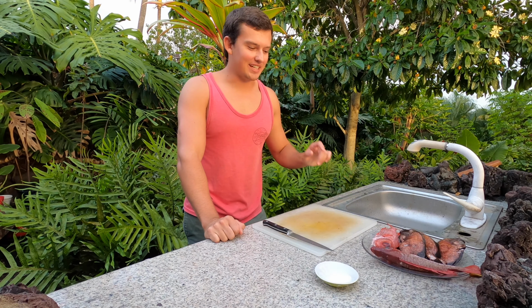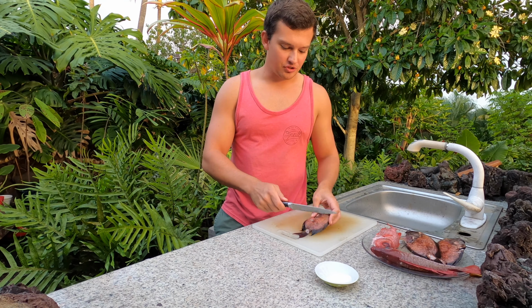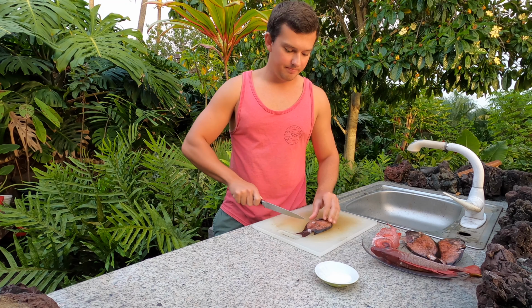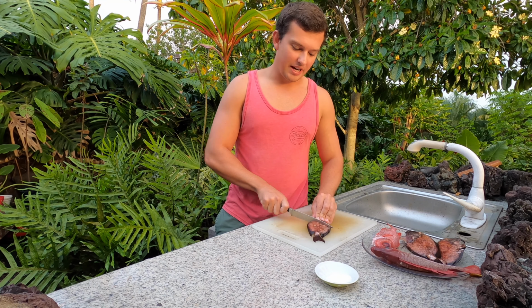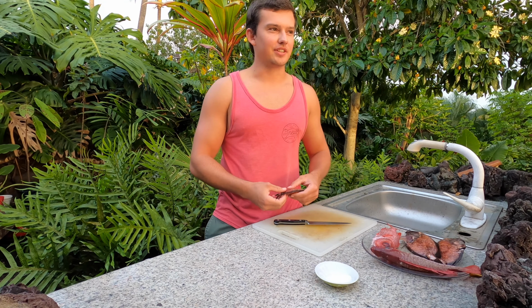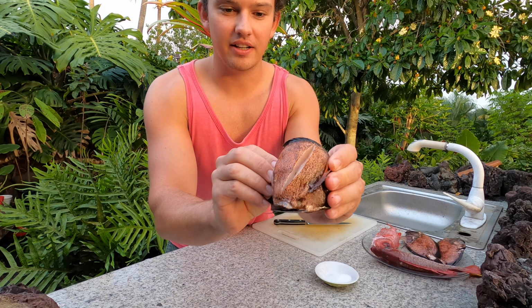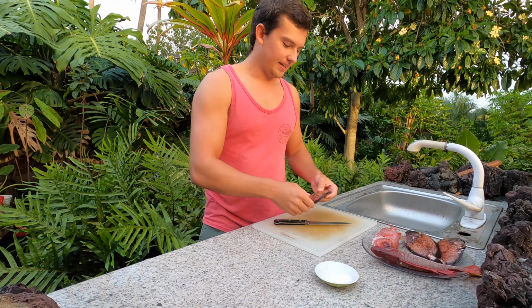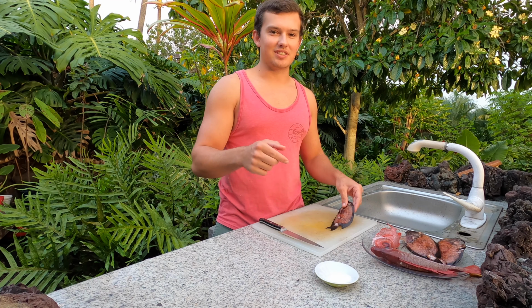All right, guys, so the next thing I'm gonna do is take these fish, and I'm just gonna score a couple of lines on them on each side. It doesn't really matter the direction you do the lines or how you score it. You just want to get down into the meat. So you can see there, I've scored the fish on both sides. And I'm going to do the rest of the fish. I'm going to score them on both sides, and then we're going to salt them.